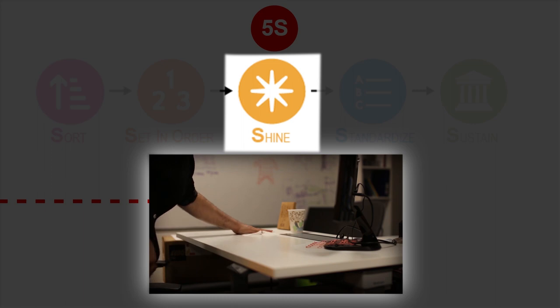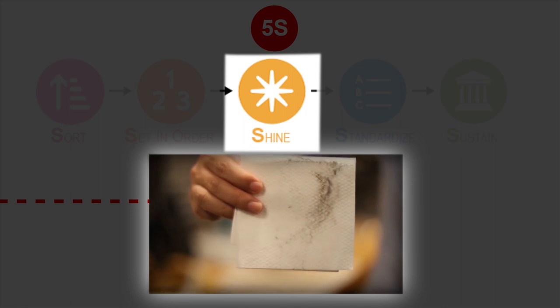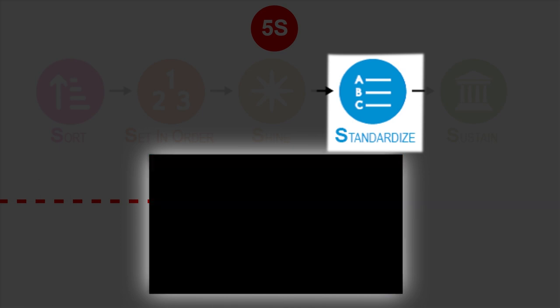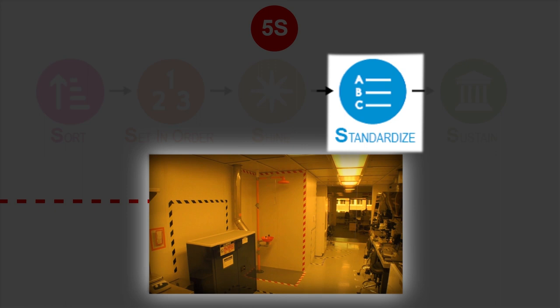Cleaning, sweeping, and shining our work areas helps prevent deterioration of our instruments and keeps the workplace clean and pleasing to work in. We standardize all of our workflows and processes that are used to sort, order, and clean the workplace. This helps us seamlessly ensure the repetition of the upkeep of our workspaces.